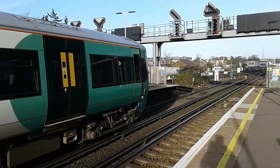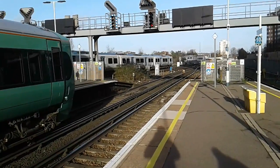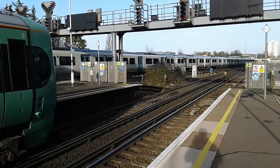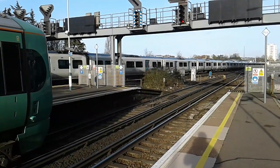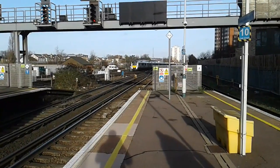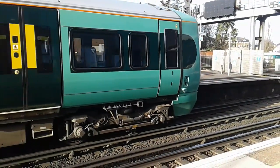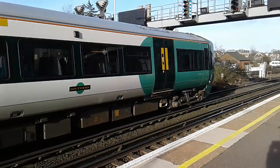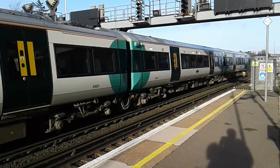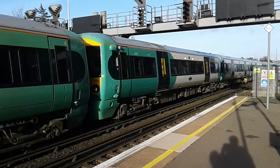That sounds like another 700 leaving. It is indeed a 700 leaving. Must seem never ending. It's 700-143. That was London Bridge. Okay, and sounding rather healthy there is the 11:48 Southern service to London Bridge. On the rear is 377615.